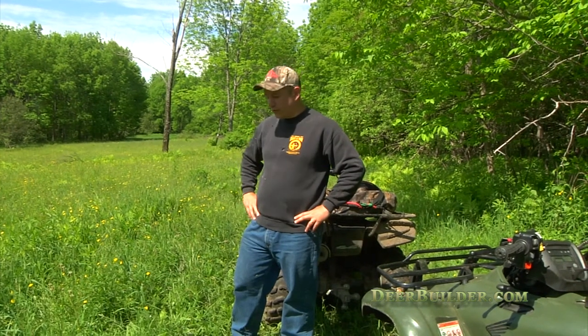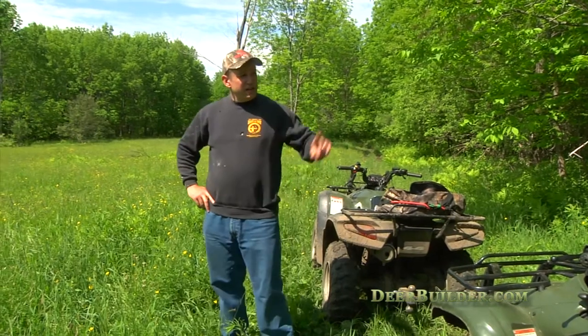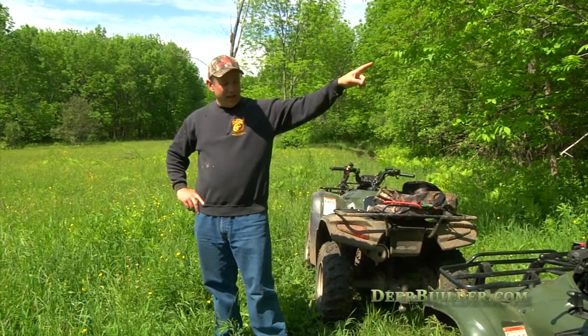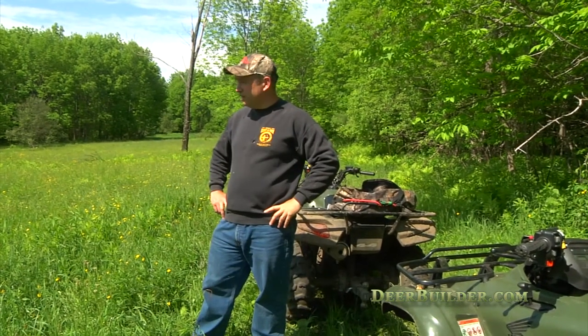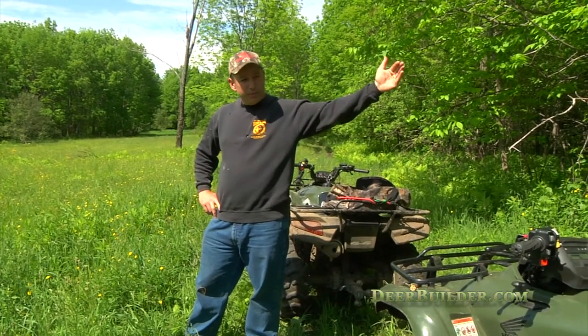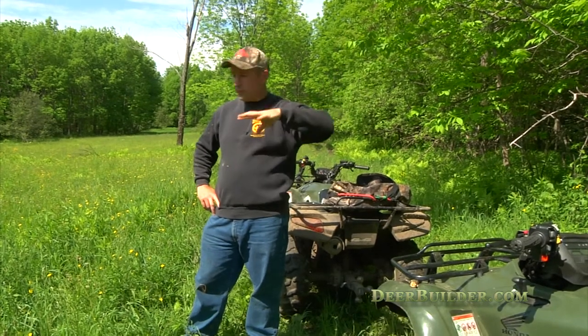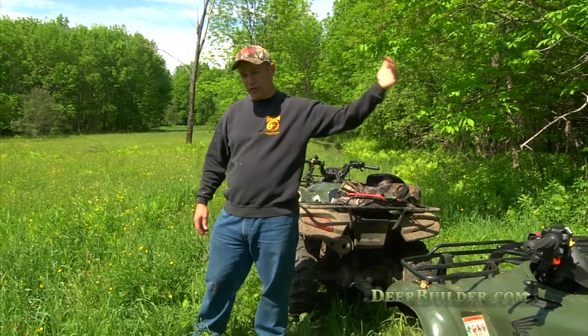Okay, this is field 3. This is the field that I'm the most excited about. You hear some heavy equipment noise on that side over there. That's the farmer haying his field. So that's what that's all about. We're not too far from the property border. There's 700 acres that border me to the north, where this particular field is only about 200 yards from our north property line.